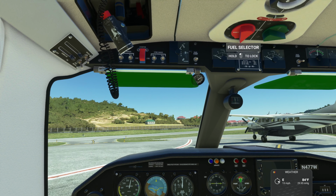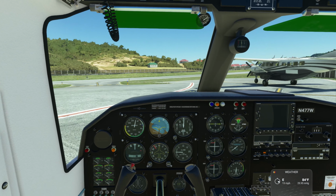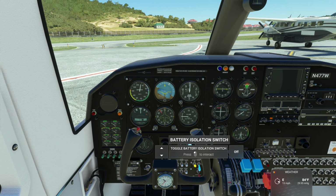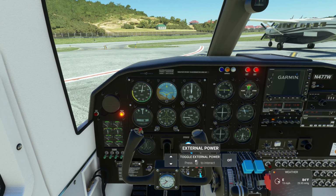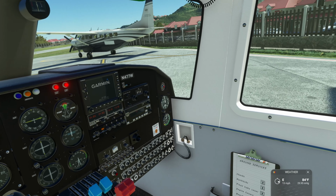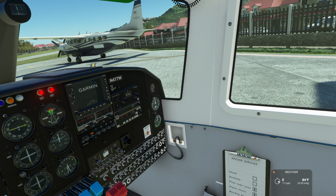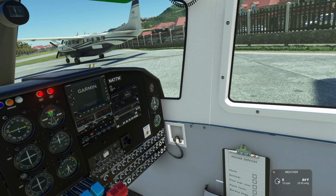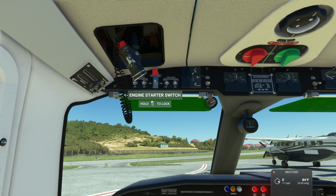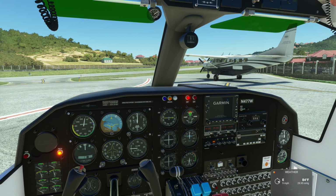So let's get the fuel on. Let's get some power on. And I don't think we're going to need any fuel pumps, but let's make sure we've got all our chocks and gust locks, covers, and steps out of the way. Flip that switch back. Let's make airplanes work.